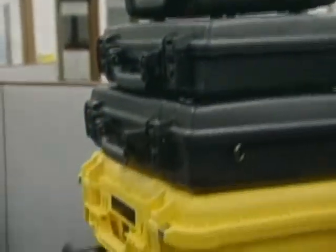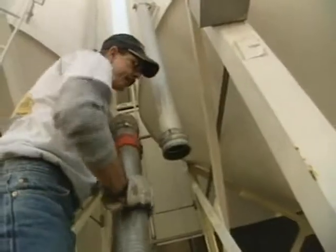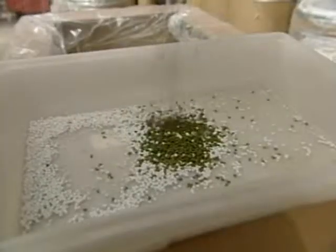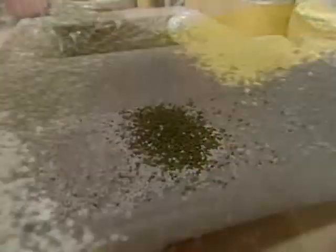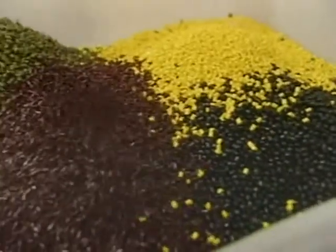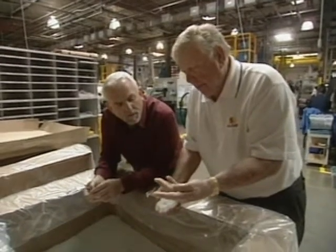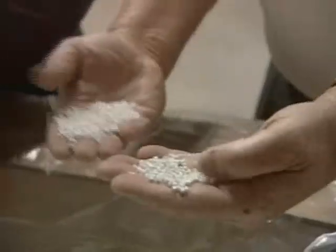Welcome back to Pelican, which makes carrying cases that are all but indestructible. What makes Pelicans unique is the ferociously durable material, composed of a space recipe that the company is naturally a little hesitant to give out. And this is a specially formulated pellet. It's a mixture of polyethylene, polypropylene, and one other ingredient that's part of our patented process.